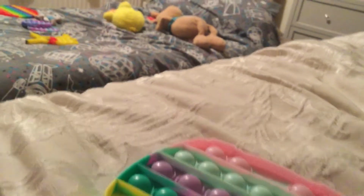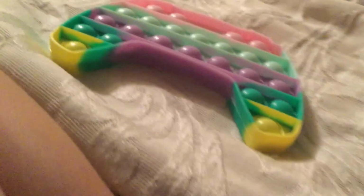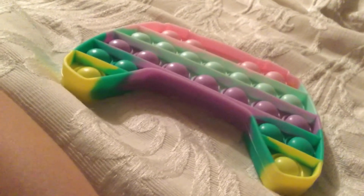Yep, you can see all my teddies and stuff down there. Yeah, and some of my fidgets. And I just can't wait until we're more better.